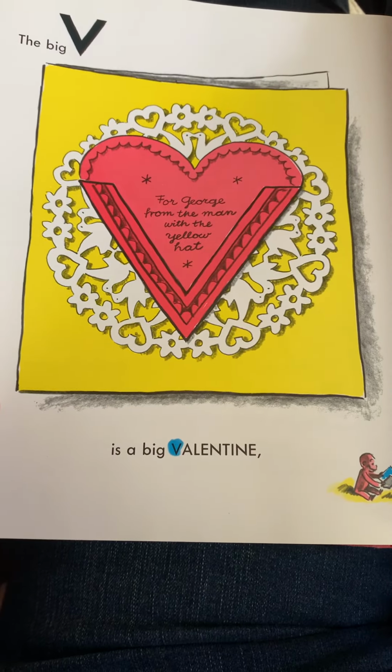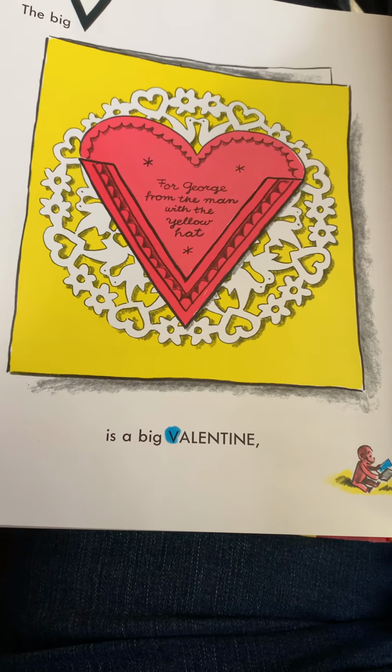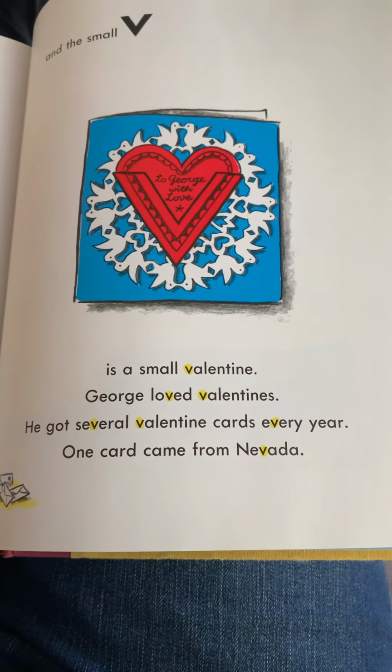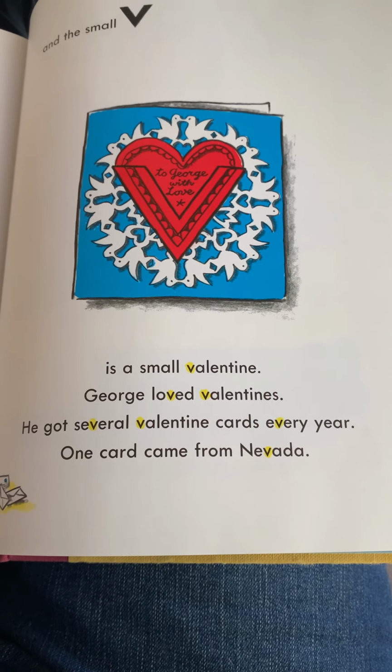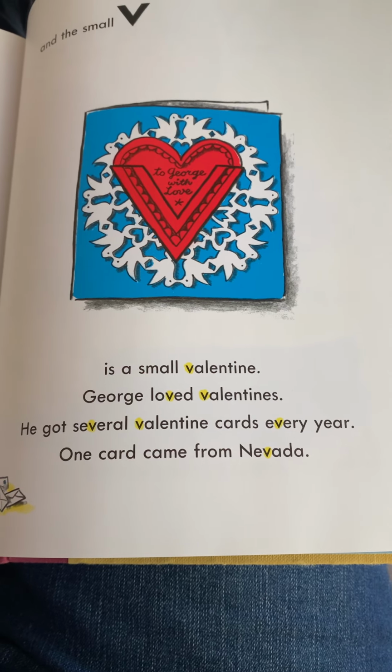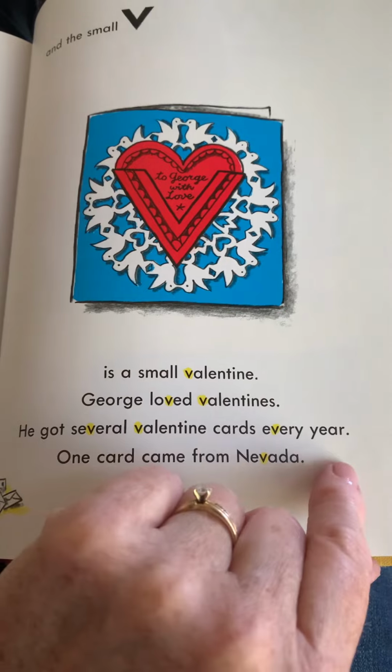The big V is a big Valentine. To George, from the man with the yellow hat. And the small V is a small Valentine. George loved Valentines. He got several Valentine cards every year. One card came from Nevada. To George with love.